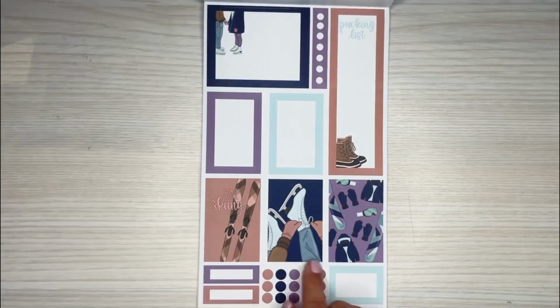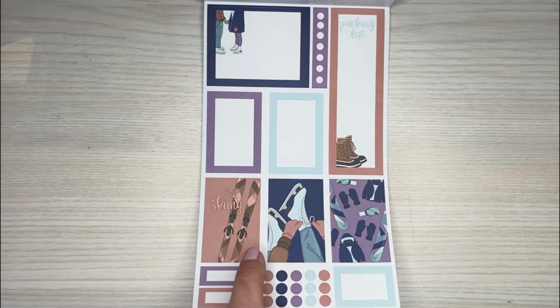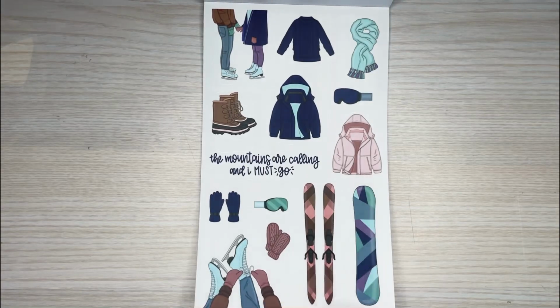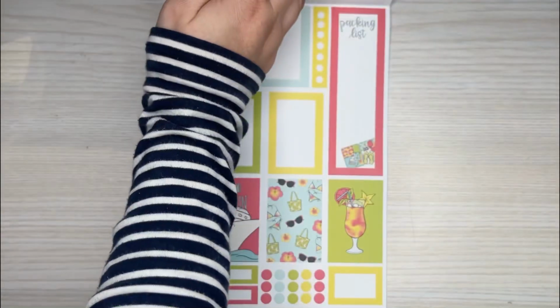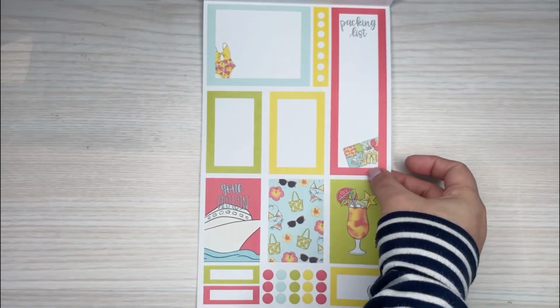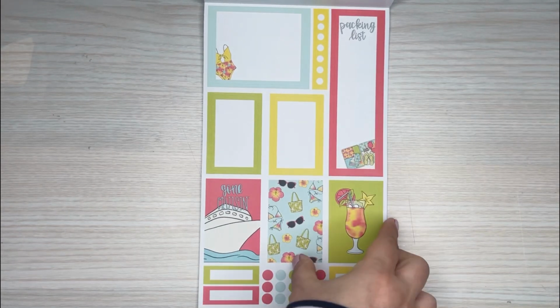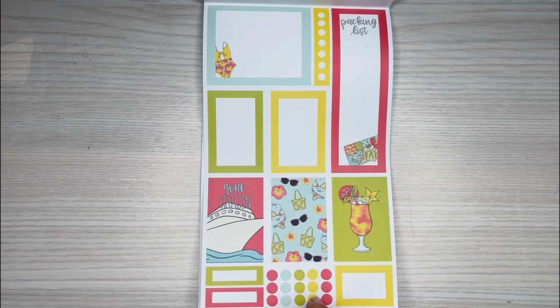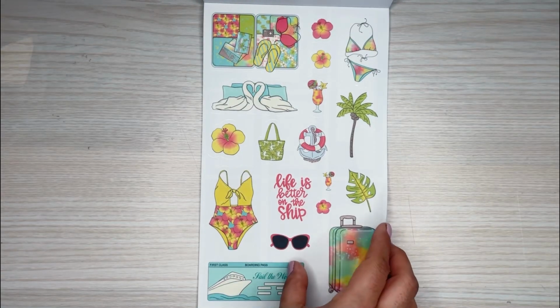All right, then this one is the winter themed one. So you got gone skiing, you have a packing list here. Here are the clear stickers. This is more tropical one, so gone cruising, packing list again. I always like to use a sidebar as a packing list sticker, so that's nice she included that. Got all the tropical themes.